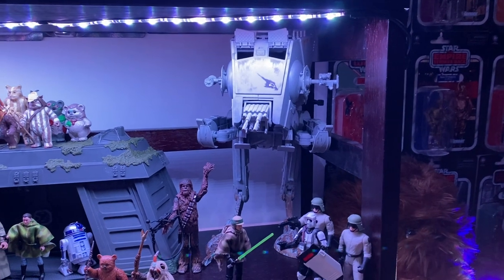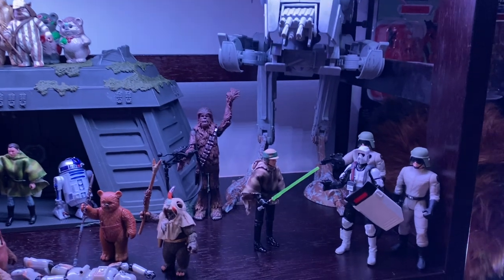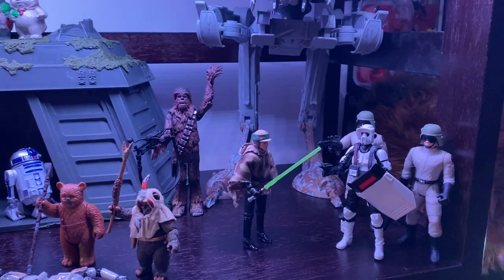So anybody wants some advice, that's what I did. I was just lucky to have a shelf with the posts so I could attach it to it. And I did tighten the screws in the legs with the screwdriver, which do not do too tightly. They will come through the plastic. So just a heads up there.